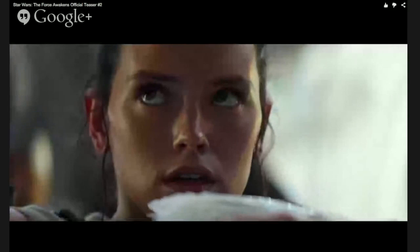And now we get to see Rey right there, looking surprised because of the TIE fighters. But we don't know for sure. But we can definitely tell she's still on the Tatooine planet, or not Tatooine, but the desert planet. Yeah. So let's continue. Oh, there's our TIE fighter right there.